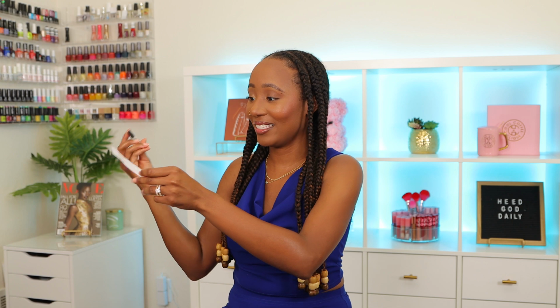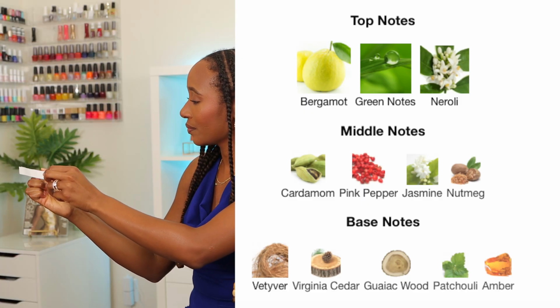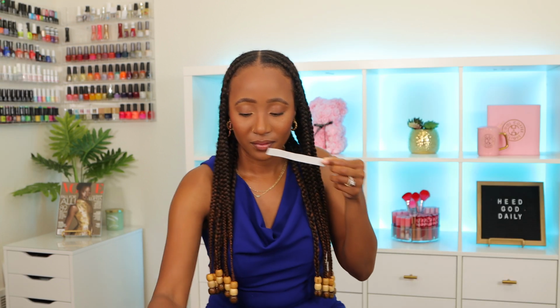So this is also categorized as a men's fragrance. At least I have that in mind this time, because last time I was unprepared. The top notes for this are lemon, green notes, and neroli. Wow, this is very green. Very, very green. Even though on Fragrantica it's saying that it's a men's fragrance, I'm not really getting that. This definitely smells a lot more unisex, but it's very green.